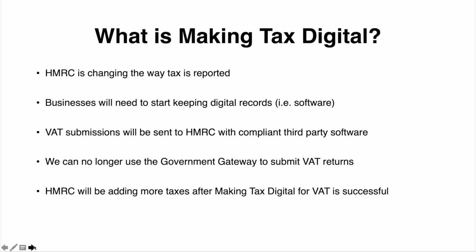And we can no longer use the government gateway to submit VAT returns. Once you're on the Making Tax Digital platform, you can't log into your government gateway account to submit those returns. You actually have to do it through your software.